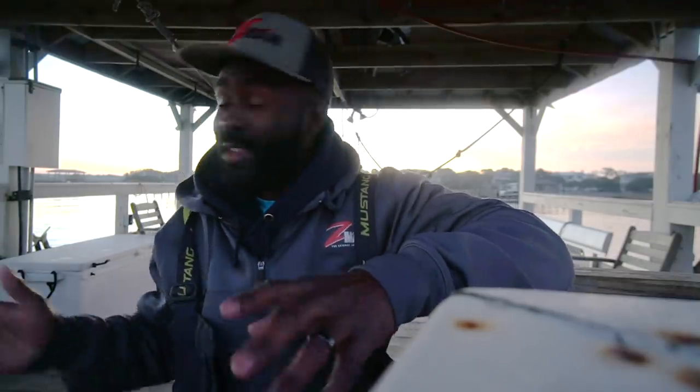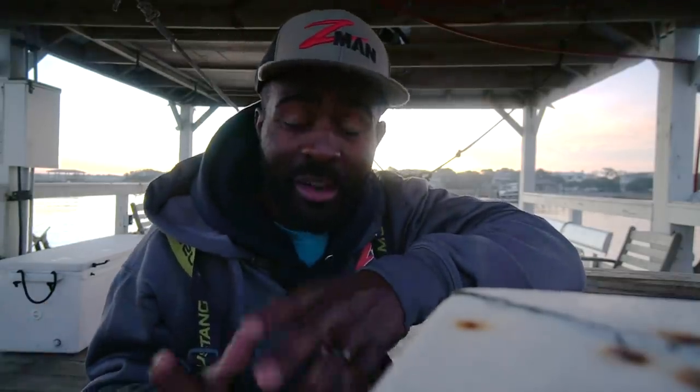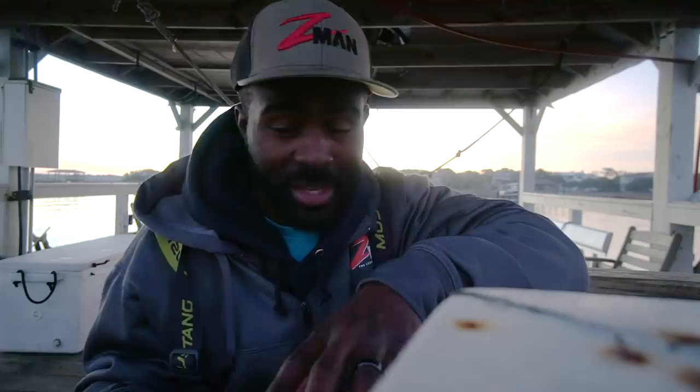So this place is pretty cool, right? This is called the Isle of Palms, South Carolina. This is where I'm fishing at today. Now, this is not gonna be your usual setting of me fishing. You see me do a lot of bass videos, and predominantly all my content is based around freshwater fishing. Well, today, we're gonna do some saltwater fishing.